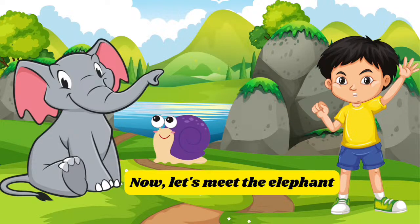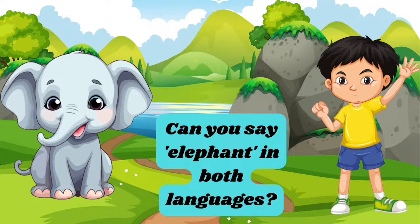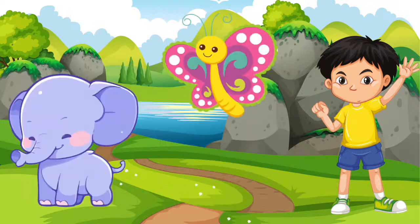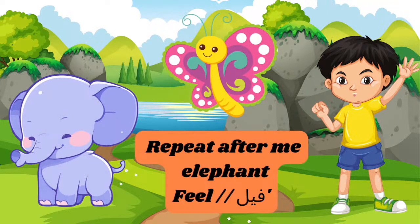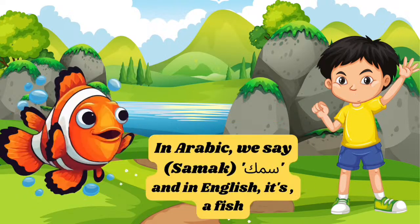Now, let's meet the elephant. In Arabic, it's fil, and in English, it's an elephant. Can you say elephant in both languages? Great job! Repeat after me. Elephant. Fil. Great job! Our next animal is the fish.